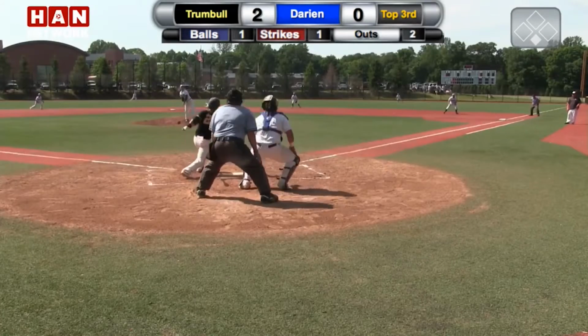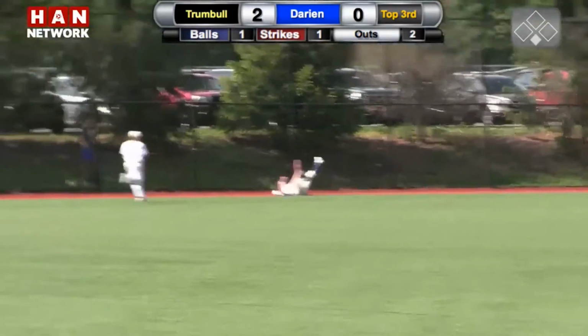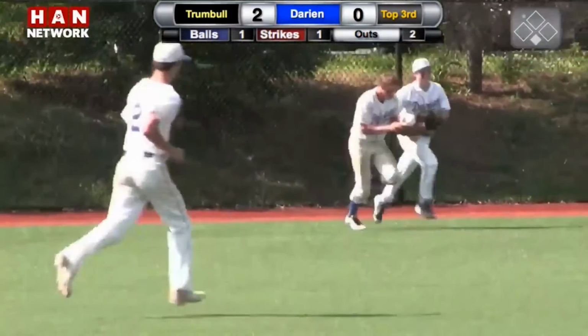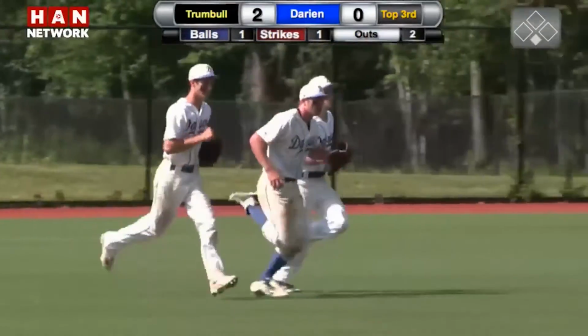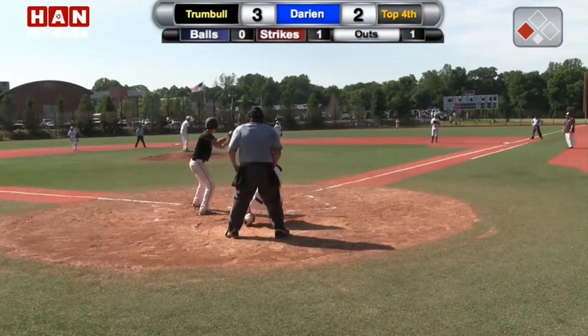With a 1-1, that is roped to right center field, in a long run and a reaching, diving try. He got it. What a catch in right center field to end the inning. Racing over, Mark Schmidt, to save at least a double, and the inning comes to an end.